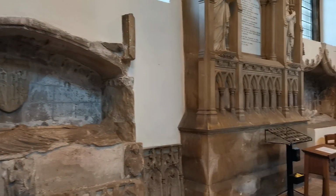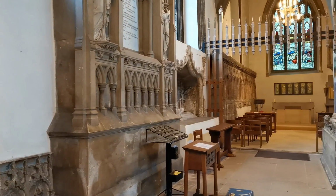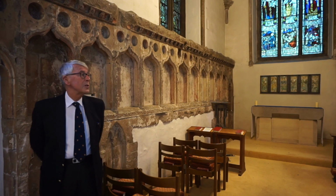We're now in the Dubricius chapel of the cathedral, which has a number of features that are quite interesting. Behind me, you can see what was formerly the reredos behind the high altar of the medieval cathedral. This dates from the middle of the 14th century, but then in the rebuilding in the Victorian period, it was found to be so badly damaged that it was simply removed and placed in the side of this chapel.